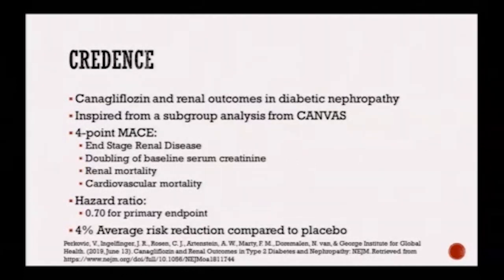They saw a roughly 30% hazard ratio reduction for your primary endpoint, which equated into a 4% average risk reduction in comparison to placebo, meaning that you needed to treat anywhere from 24 to 25 patients in a year's time to see one reduction in these events. Overall, pretty good numbers for these.